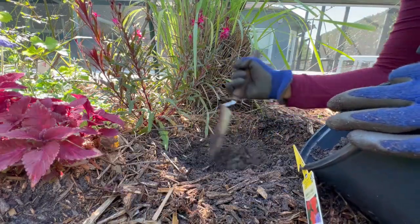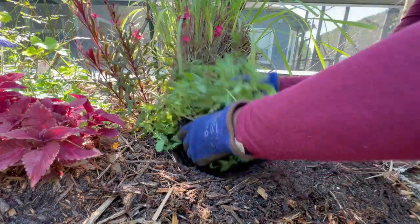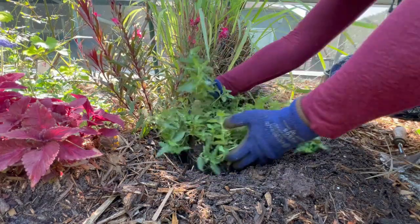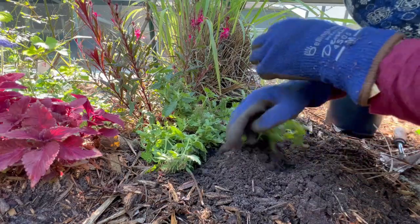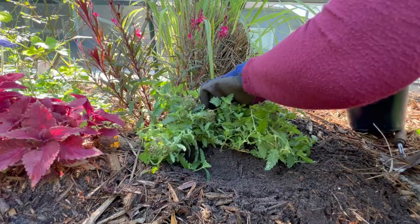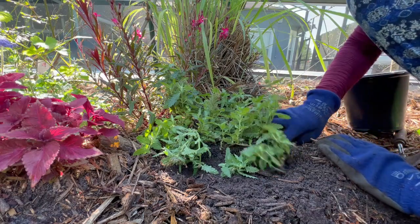Now, no space goes untouched in this garden. There she goes. Her roots have already been teased a bit. She's not root bound in this pot, so that's perfect. So I'll turn her to the angle that I like. Beautiful. Get that native dirt back around her. Make sure she's snug. And fill her in with the mulch.